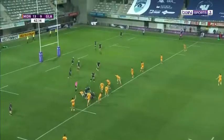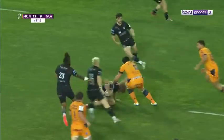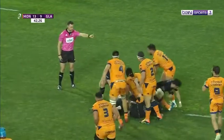This is Price to Hastings. The call is with Gordon. Gordon just slips there. Sam Johnson has to go over the top. Never on the ball.